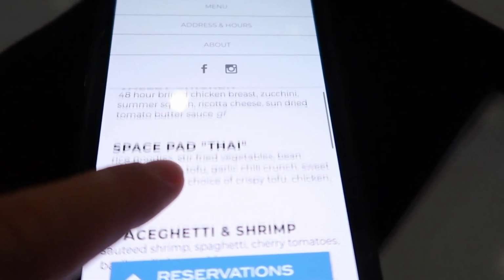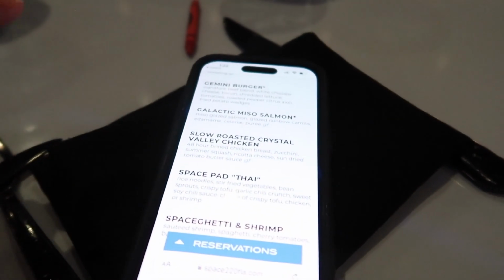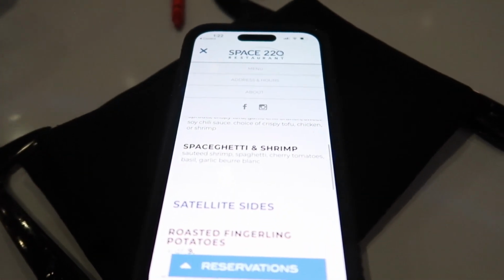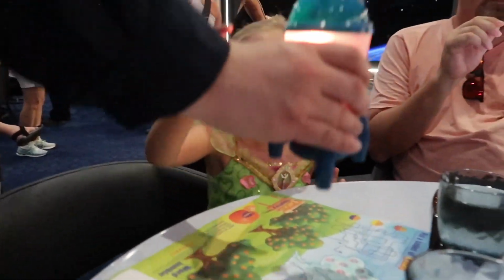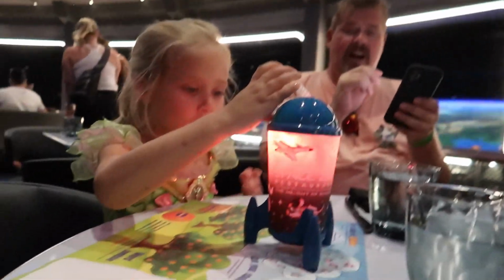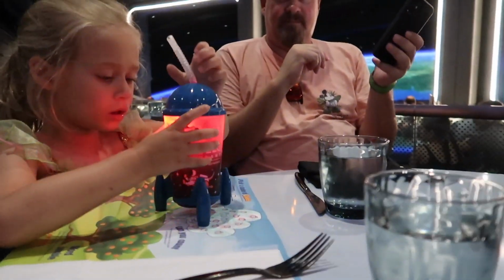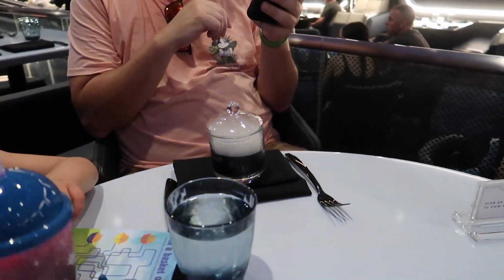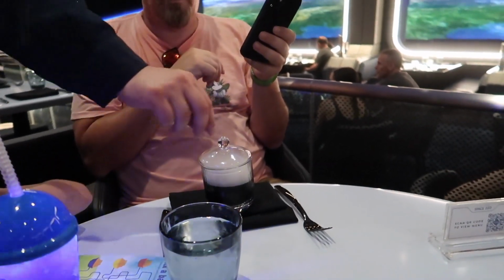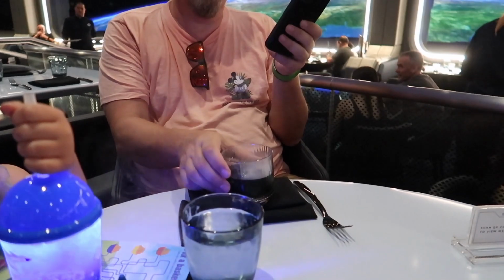Alright, I'm either gonna do the pad thai, as long as they don't have mushrooms, or I'll just do the spaghetti vegetarian with no shrimp. Oh yeah. We didn't get the glow cube last time. Wow. It's a bendy. What is that, Phil? Smoked old fashioned. Lemon grass citrus flavored shot. So bubbly. Look at Daddy's space drink.